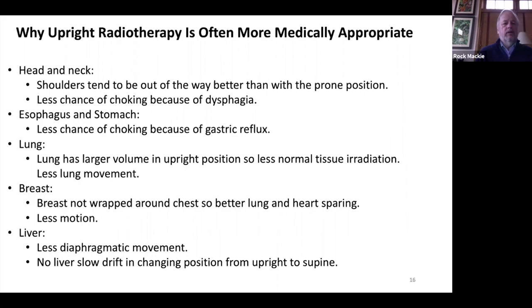In liver, there's less diaphragmatic motion. Again, the same issue. But interestingly, it has been pointed out by Tony Lomax at the Paul Scherrer Institute in Switzerland that there's a slow drift of the liver when you change the position from upright to supine. And again, I'll show some of the evidence that Tony's put together.